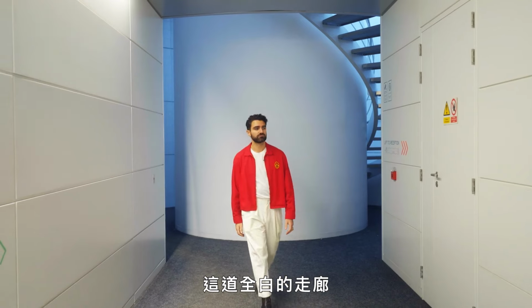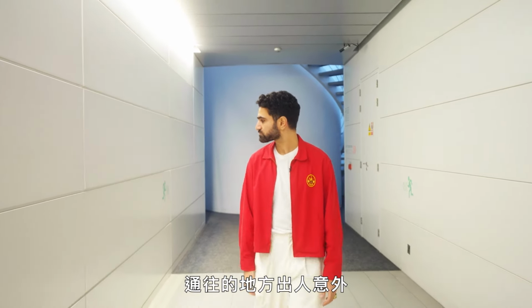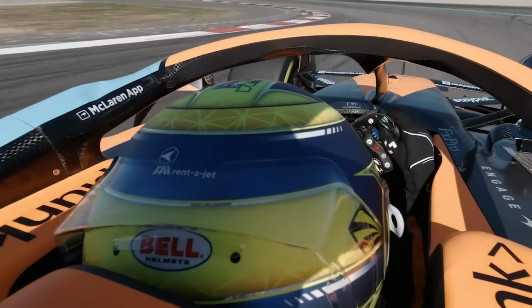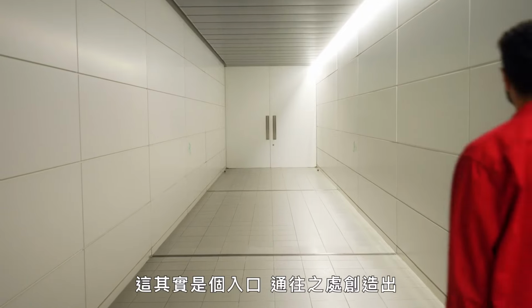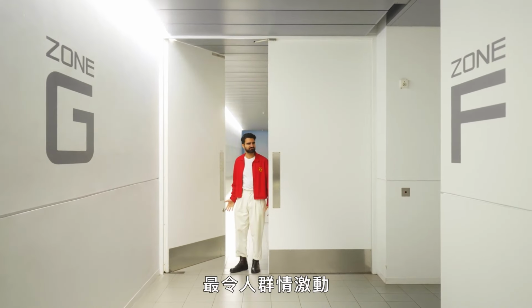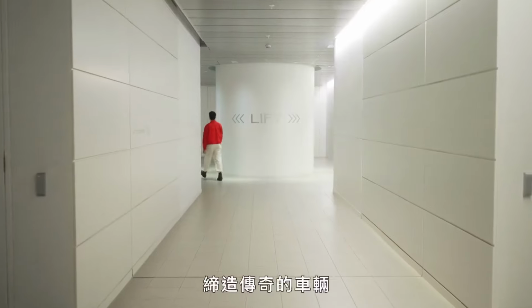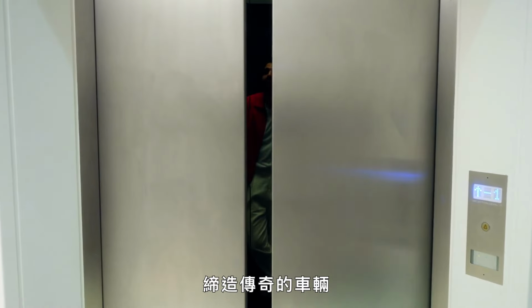This stark white hallway that looks like a scene in a sci-fi movie doesn't lead to where you might think. It's actually the entryway to a place that's at the heart of creating some of the most emotion-stirring, drool-inducing, legend-making cars on planet Earth.